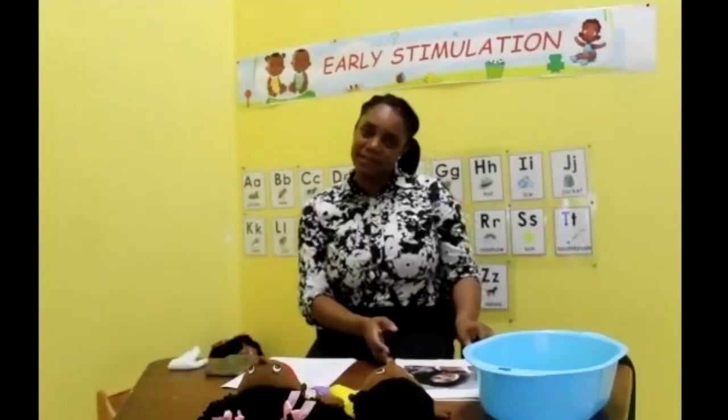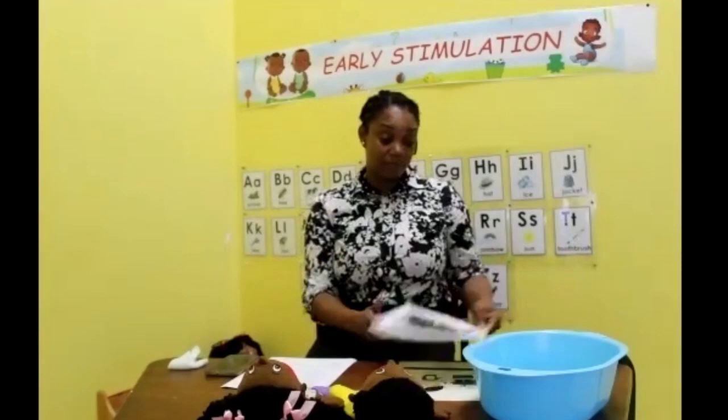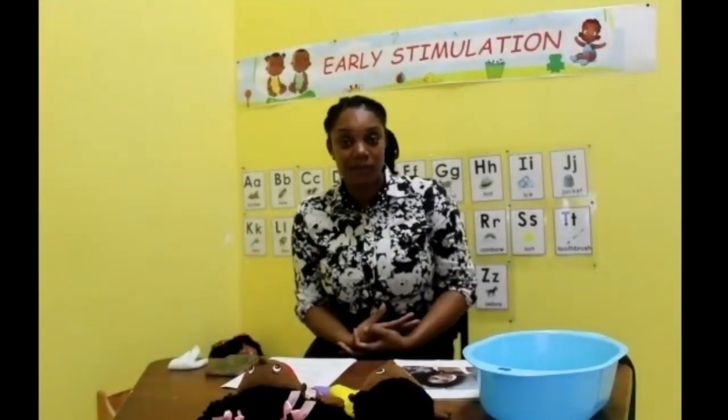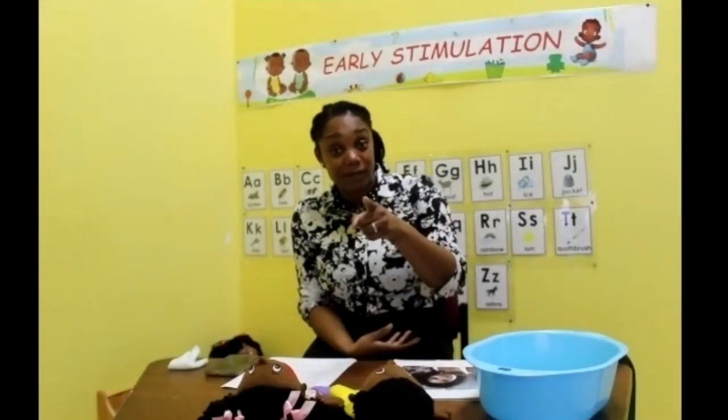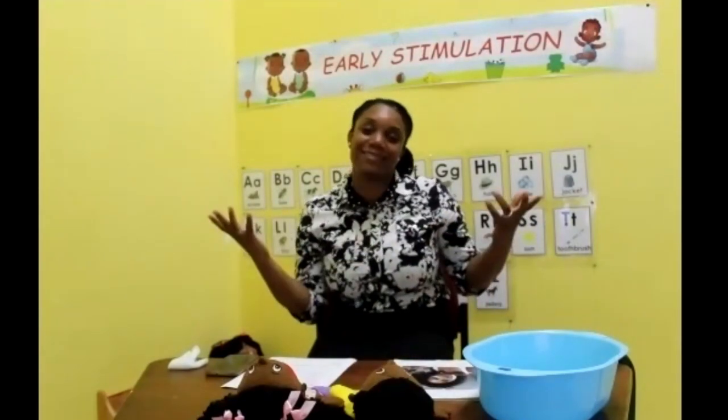What are some of the things that mommy or daddy or grandma, grandpa, uncle, what are some of the things that they use to keep home clean? Can you name some? Did you say soap and water? Yes. Do you notice that we use soap and water a lot in keeping clean? We use it to keep our bodies clean. We use it to keep our homes clean. We even used it when we were doing bubbles. So soap and water is very important. Do you realize that?